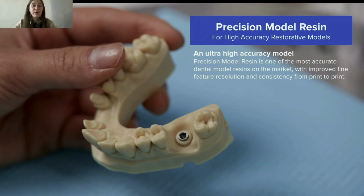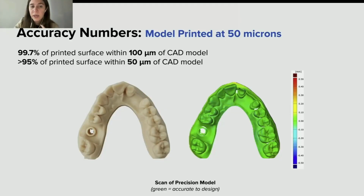And also for restorative applications, we brought precision model resin for printing highly accurate restorative models. This was also developed from scratch, solving a couple of issues that Model V3 had. For instance, printing with a much less yellowish color material with a more matte surface, and also one that meets the accuracy requirements for restorative applications.